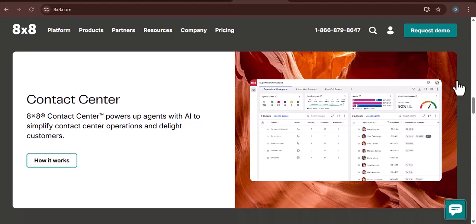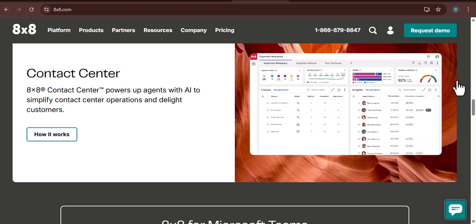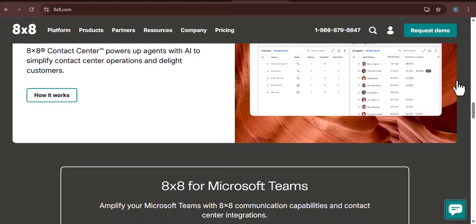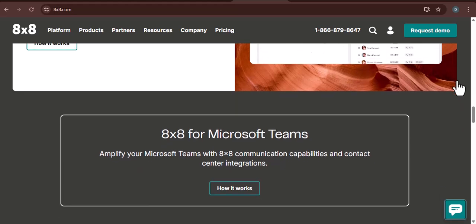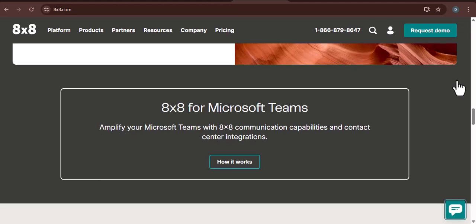Think of it like this. Traditional phone numbers are like physical addresses. They're tied to a specific location. 8x8 numbers, on the other hand, are like email addresses. They're tied to your account, not your location. This flexibility is a game changer for businesses, especially those with remote employees or multiple offices.